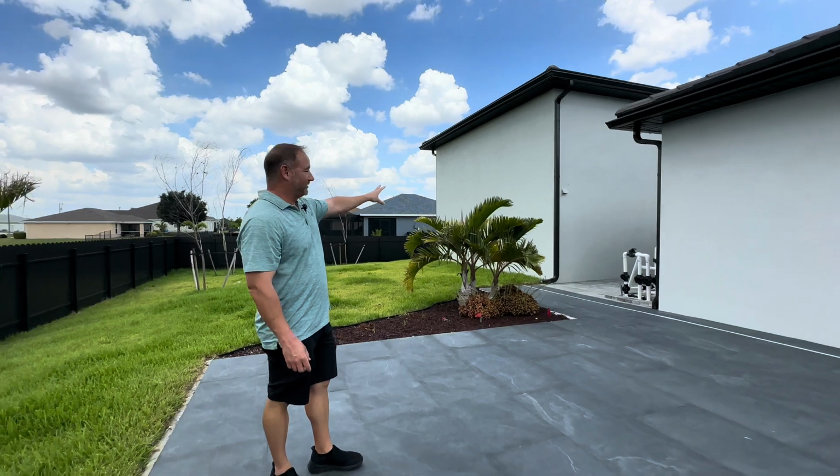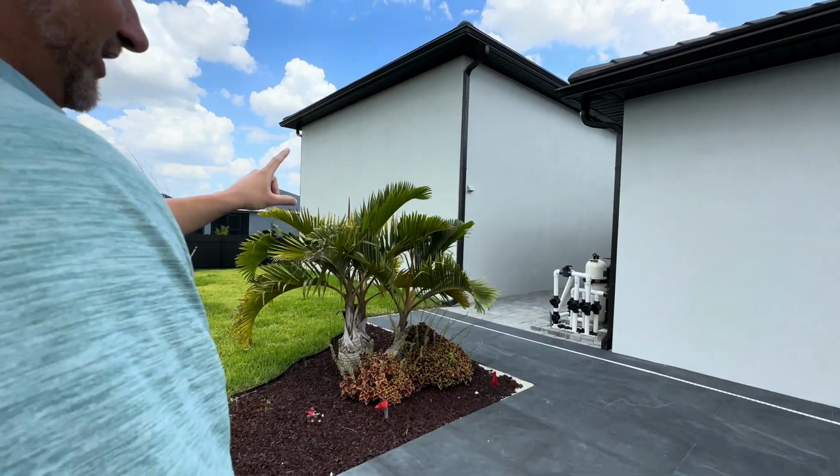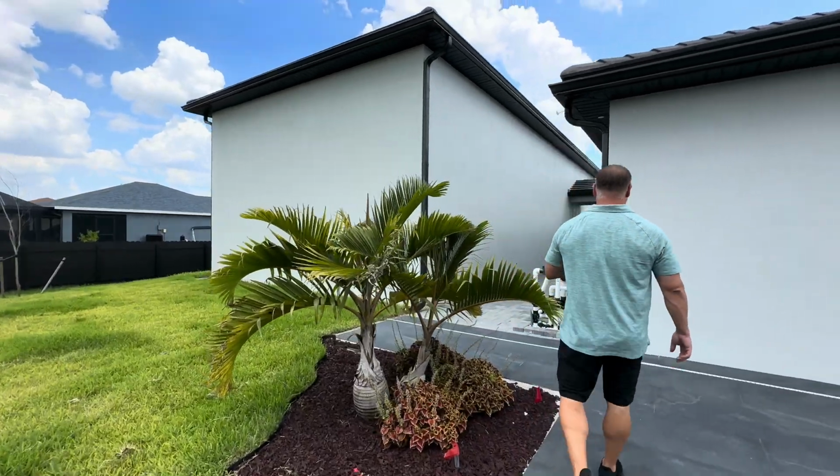This building here is going to be your 1,440 square foot garage. I think what we might do is just take you between the buildings.